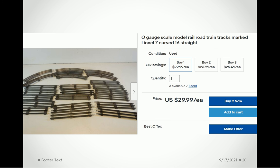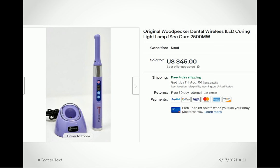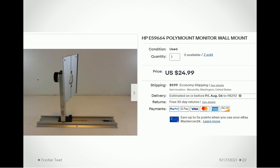Now, I picked up a railroad lot, and it had a ton of track. So I just broke the track into 4 equal lots. It's pretty simple to list them. And I'm surprised at how well these lots have been doing for this old track. This one was sold on consignment, and actually I don't know quite what it is. If it's a wireless toothbrush or something else, but you can see we got a good price for it.